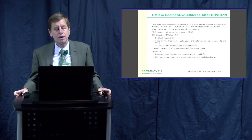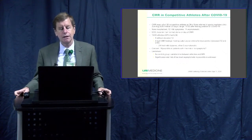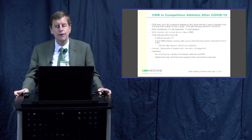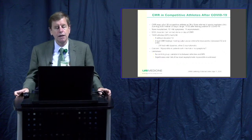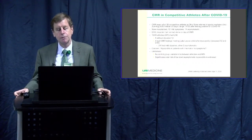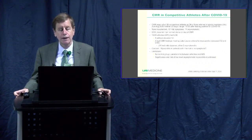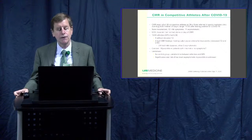So they had a CMR exam of 26 competitive athletes from a wide variety of sports who were referred to the sports medicine clinic between June and August, a mean of 23 days after testing positive for COVID-19. So these are young patients, and as you expect, they weren't very sick. 12 had mild symptoms, 14 were asymptomatic. An EKG and troponin were all normal when done on the day of the CMR. We don't know what it was at the time of their diagnosis. Again, this was done 3 weeks later on average.